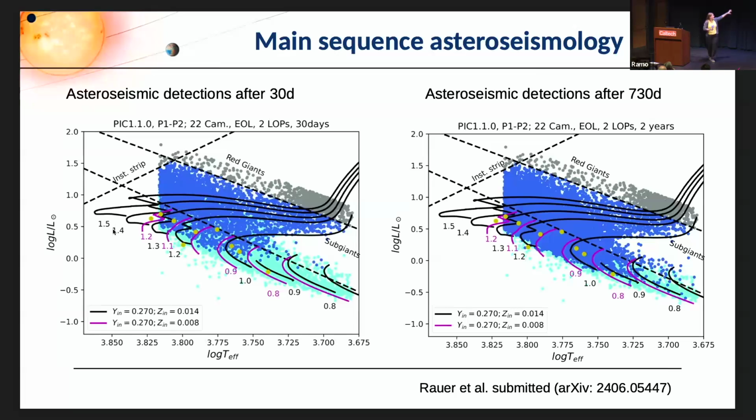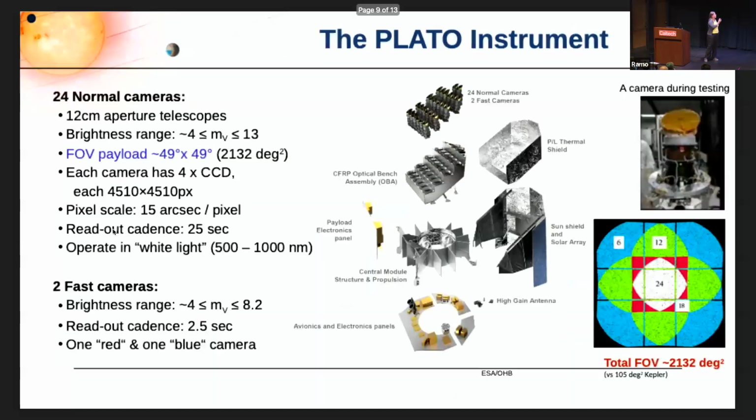As you can see, even after 30 days, it is almost all subgiants with good astroseismic detections and a good bunch of the actual main sequence dwarf stars. After 2 years, most of the G-dwarfs and a considerable amount of K-dwarfs will also have astroseismic detections. And I very much apologize to M-dwarfs, but they're not faint and they're not bright anyway.